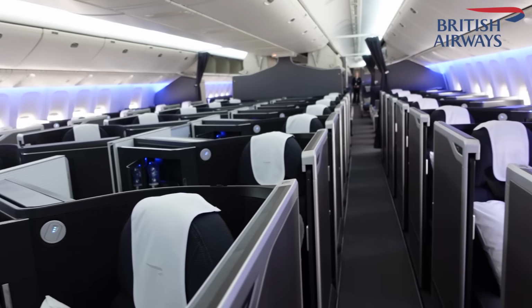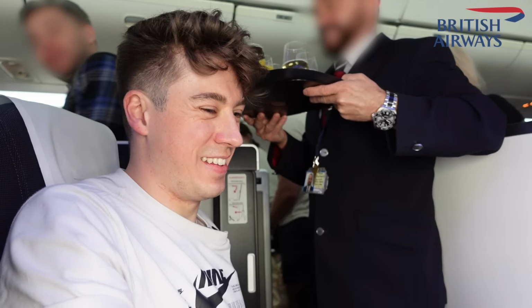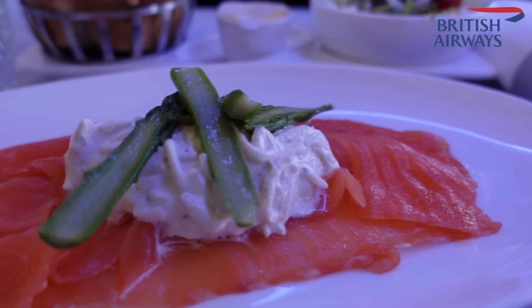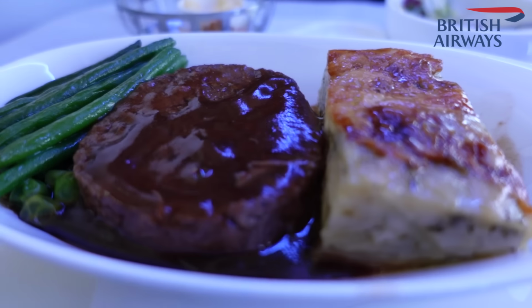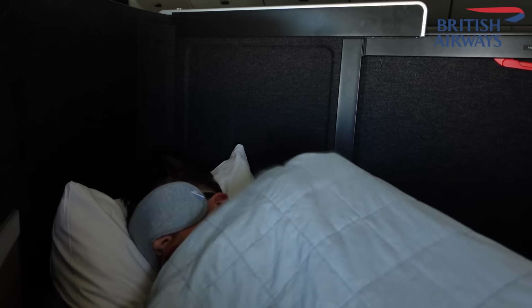I have to say, I think my Club Suite experience today exceeded that of my first one last year. Honestly, everything about this flight has been perfect. I've got to give a massive shout out to the cabin crew who have been so accommodating, so friendly, and the food, honestly, is right up there with the best I've ever had on a business class flight. Every mouthful was delicious. The seat itself has been so comfy. The whole experience has just been an incredibly relaxing, enjoyable flight.